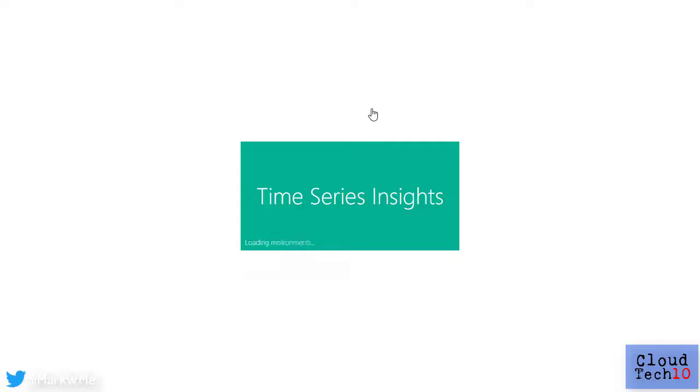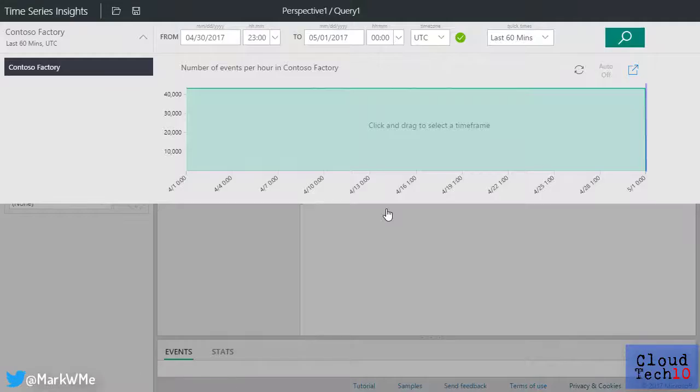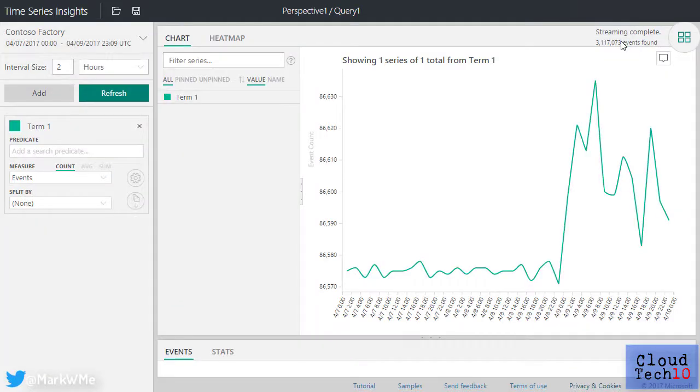If you go to insights.timeseries.azure.com, you can access a demo environment that you can experiment with to get a feel for how Azure Time Series Insights works. At the top you'll find the time selection panel. You can select a time period that you want to analyze and click the search button. You'll then see a line chart showing the events over time.